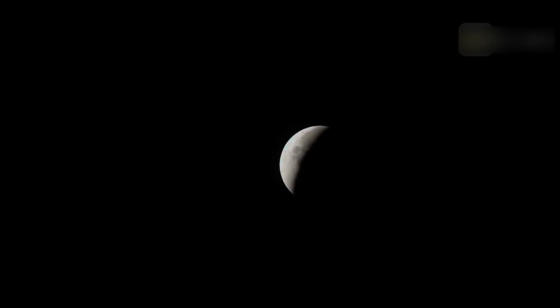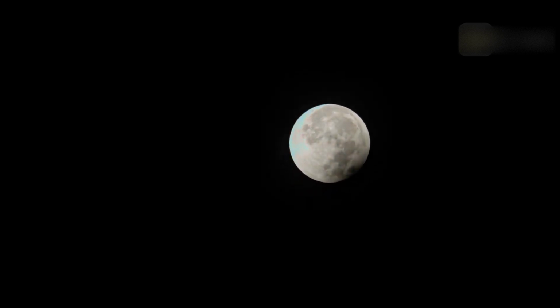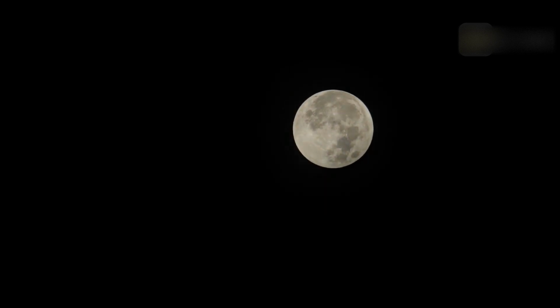The steady golden light near the eclipsed moon is Saturn. The partial lunar eclipse begins at 8:41 p.m. EDT, peaks at 10:44 p.m. EDT, and ends at 12:47 a.m. EDT. The total duration of the partial lunar eclipse is 4 hours and 6 minutes.